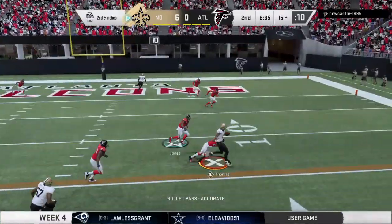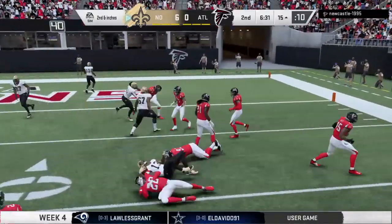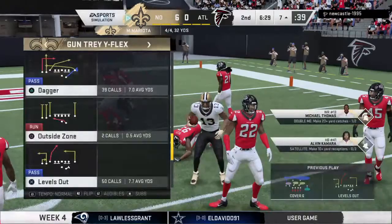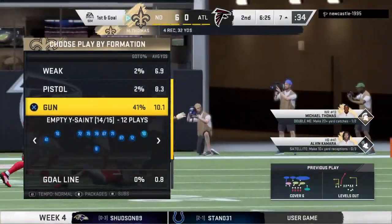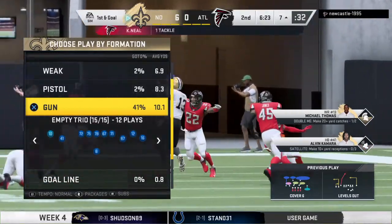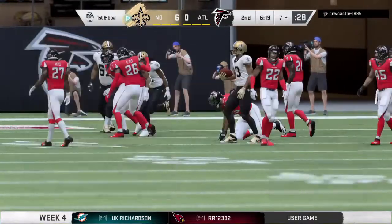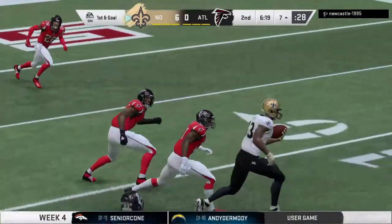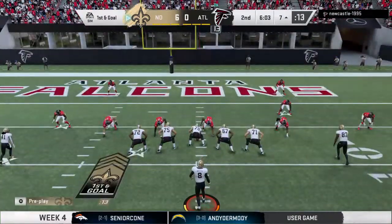Mariota. He gets it to Thomas. And here he'll get it down to the 7. 3rd catch for him on this drive alone, and it'll give him a first down. One thing you're hoping for when you run drag routes, you're able to hit a receiver in stride, and he can pick up a lot of yardage after the catch. But in this situation, the defense was effective, able to stop him before he could get a good head of steam going.